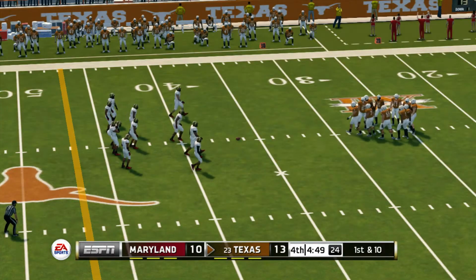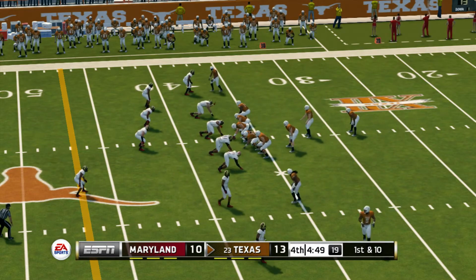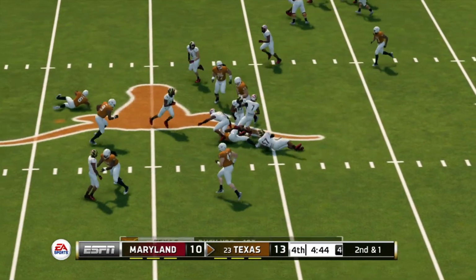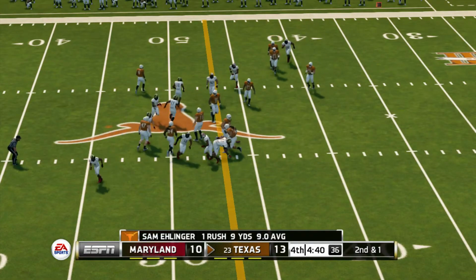Both teams realize that when the ball is snapped, we're one play away from a very different ball game. Texas is up by 3. Got an opening, makes it out to about the 46, to gain a 10 on the play.